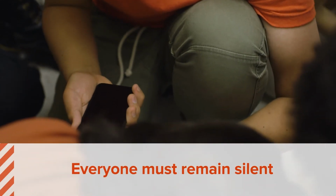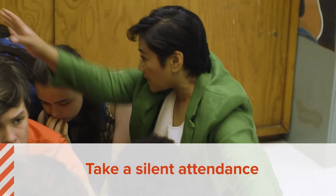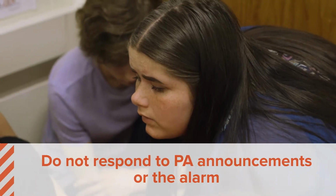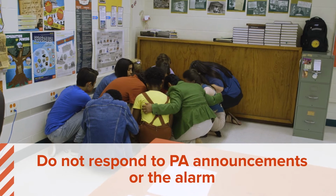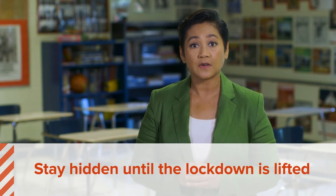During lockdown, everyone must remain quiet and silence all electronic devices, such as your cell phone. If possible, the teacher will take a silent attendance. Do not communicate through the door or answer the room phone. Do not respond to PA announcements or the alarm unless smoke or fire is visible and you feel threatened. Finally, stay hidden until physically released by law enforcement or school administration.